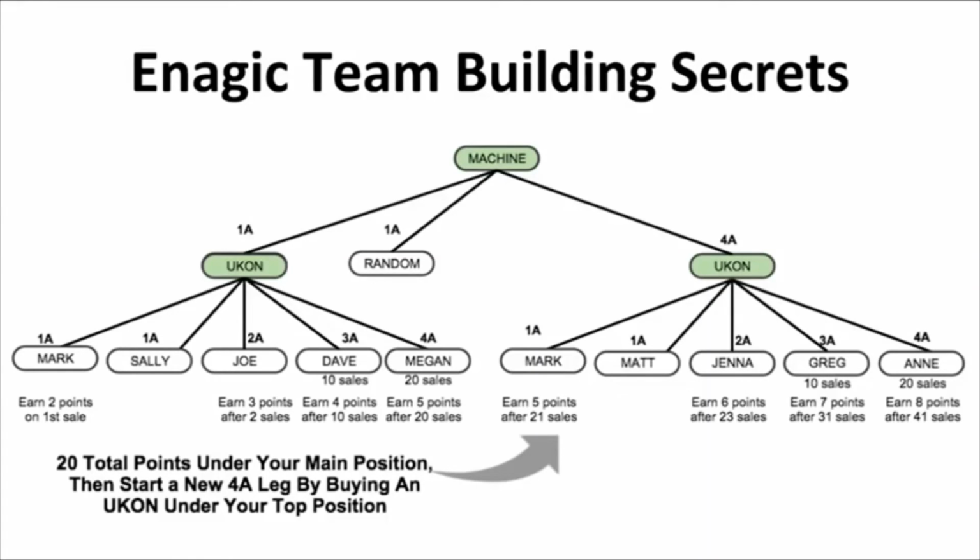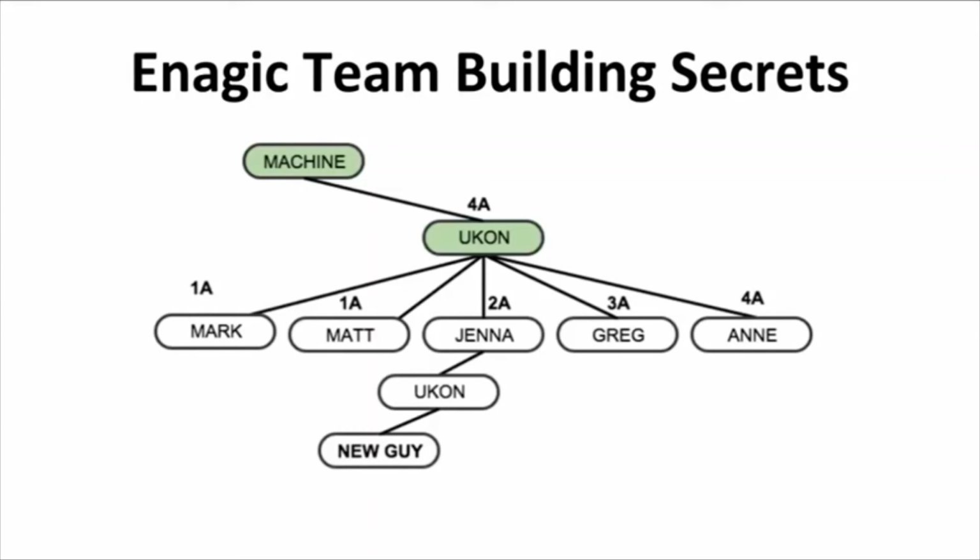Now, the last thing I want to show you is a little bit more advanced, so it's probably not what you want to start doing right away, but I think it's important for you to understand because this is how you're really going to hit those higher ranks in the company long term, by helping people in your team rank up. So you start out by building the same way as I showed you.